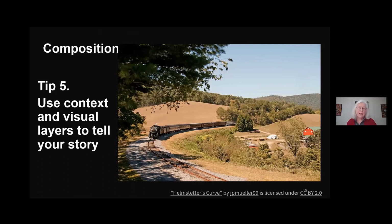Composition. You could attend many, many classes on composition, and some of us have. But one of the things you want to look at in a composition is the layers of your photography. So here in the foreground, we have a tree, bending over into the image. This sets a frame around the image, which is a trick photographers use to try to focus your eye on what's important.